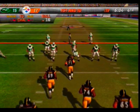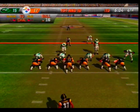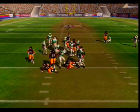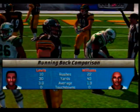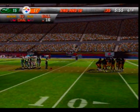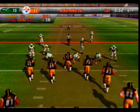Ball on their own 16. The Jets with a four-man front. Brady comes up to make the play at the 16-yard line. He always displays great awareness, and he gets in there and brings him down for a loss. I'll tell you, he might be one of the smartest linebackers in the NFL right now. He anticipates, closes, then boom. He drags the ball carrier down for a loss.